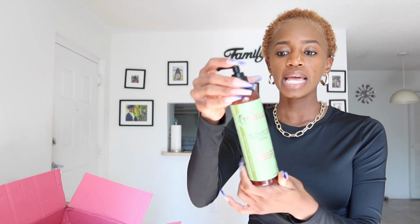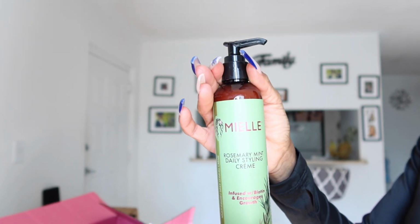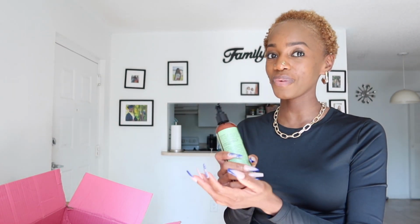This one is going to be my first time using also, which is the rosemary mint daily styling cream. Yes, this one has infused biotin in it to promote growth. Listen, anything that can grow my hair, I will definitely use it, trust me, because I want my hair to grow. I don't know if I want to go back and lock my hair again, I don't know, but I just want my hair to grow. That's all I know. If you've been using it and you know it's good, let me know in the comment section. Tell me, hey Cass, it's a good one. I guess you can use this one daily. Me, I'm probably going to be using it daily to curl up my hair.